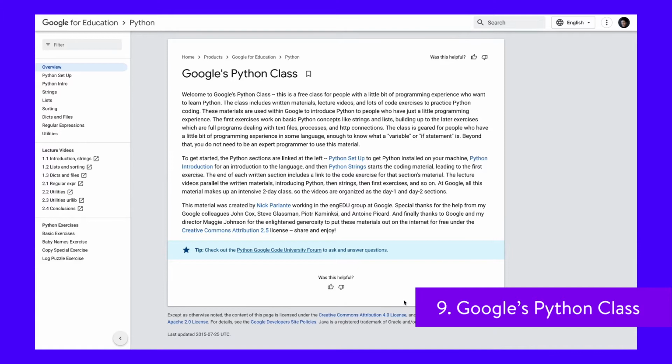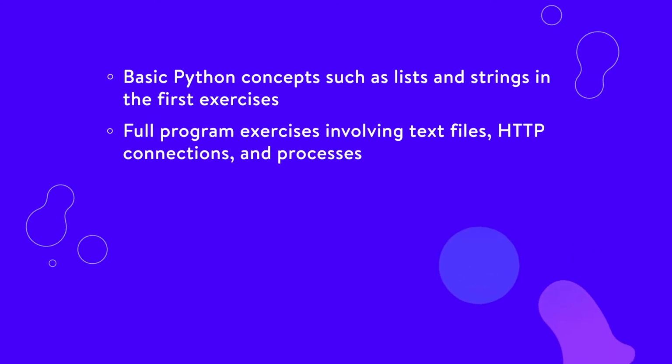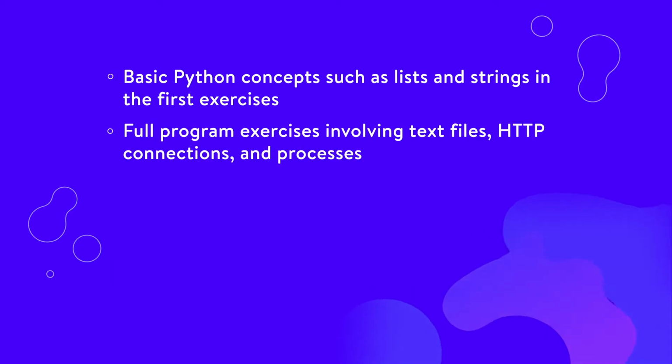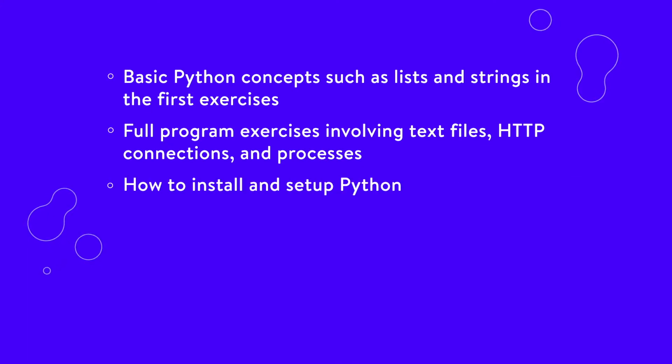Google uses Python for many projects, including system buildings, admin tools, code evaluation tools, APIs, and data analysis. As part of Google for Education, their Python class is free and highly useful to people with basic programming skills. In this class, you'll learn basic Python concepts such as lists and strings in the first exercises, full program exercises involving text files, HTTP connections, and processes, how to install and set up Python.